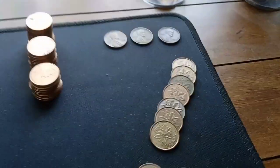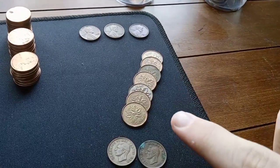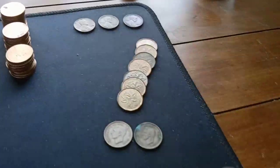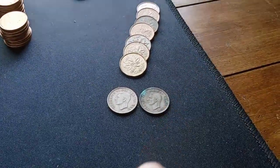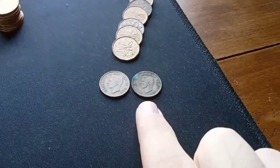So, once again, we found these three wheats. We found seven Canadians regular, and then nine with the addition of these two King George the Sixes.